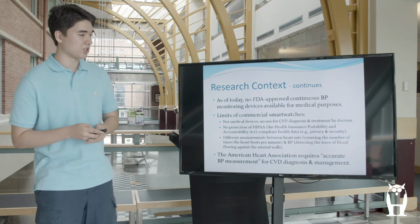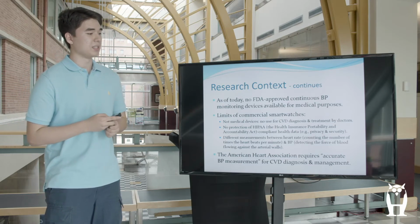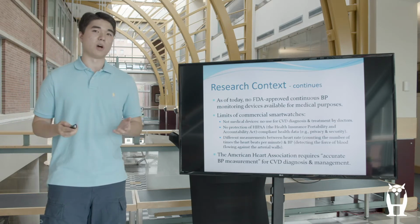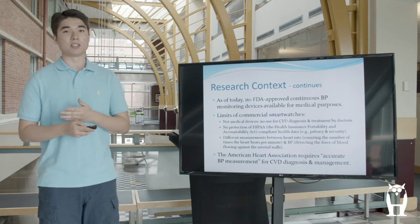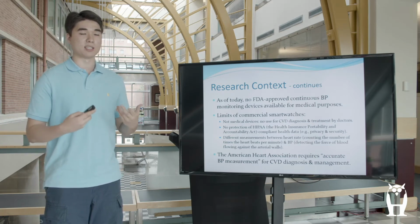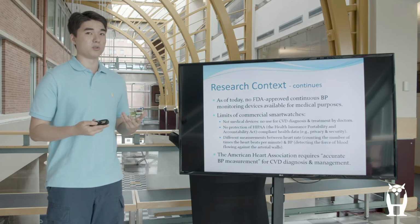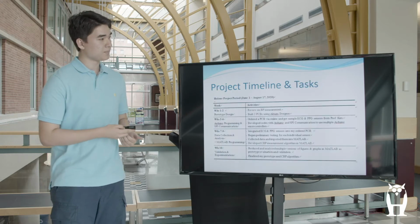The American Heart Association requires an accurate blood pressure measurement for CVD diagnosis and management, which is why Samsung Galaxy Watches, Apple Watches, and any other smartwatch technology that says it has a blood pressure monitoring system will not have data that is available for use by medical professionals.